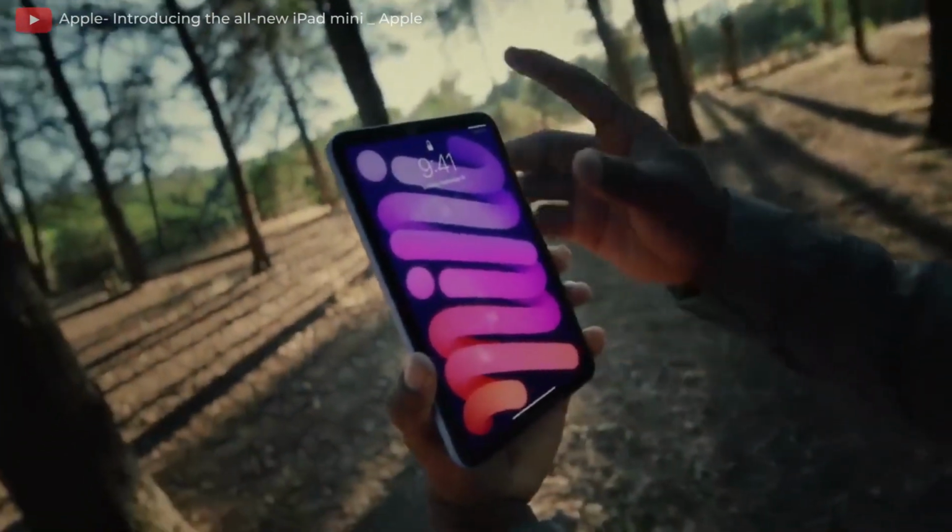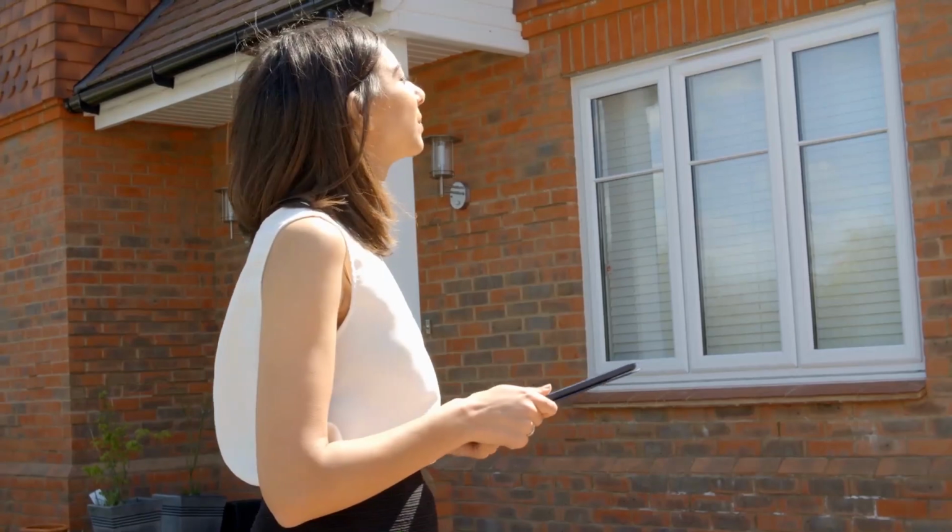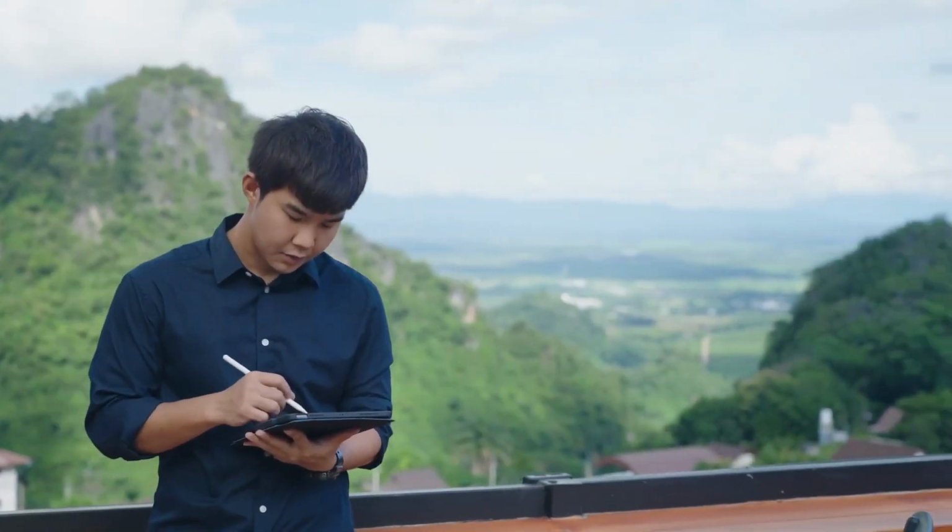Not sure whether to buy an iPad or a Kindle Scribe? I'm so confused. Given that the iPad is capable of more than just reading, it makes sense if you want to spend more money on it. But consider the advantages the Kindle will provide.